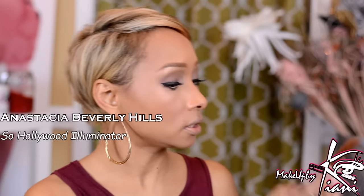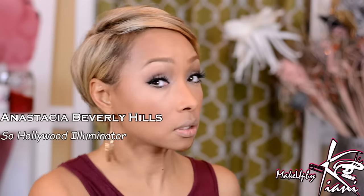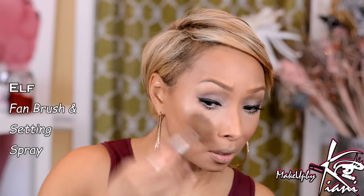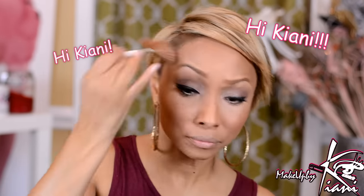Can you see that? I have a new highlighter that I want to try today. It's a So Hollywood Illuminator by Anastasia Beverly Hills. I love the peach nectar, but I'm going to try this one just to see if I love it as much. And I've dampened my fan brush. This is an e.l.f. fan brush with my e.l.f. setting powder, and I'm just going to whisk back and forth. And hello, highlight, hello.